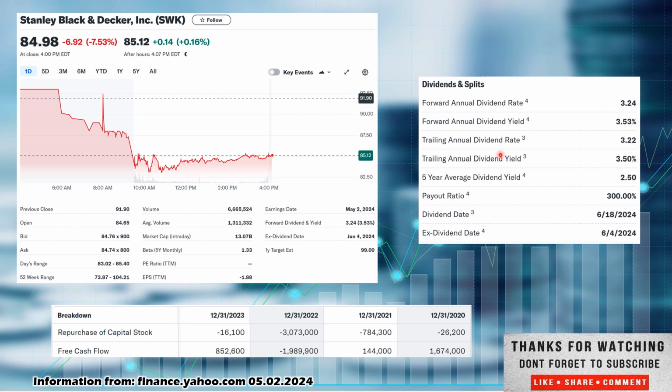Now, we're going to take a look at dividend yield theory to see if this one is potentially undervalued. To do that, we look at the 5-year dividend yield average of 2.5%. We compare it to its current 3.53%. It is higher, so that speaks to undervaluation. Dividend yield theory is inversely correlated. If the dividend yield is higher than its 5-year average, it speaks to undervaluation. If it is lower, it speaks to overvaluation. So in this case, Stanley Black & Decker, at least according to dividend yield theory, is potentially undervalued with a margin of safety here.